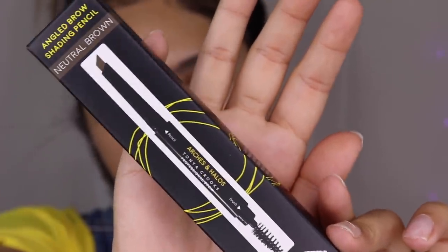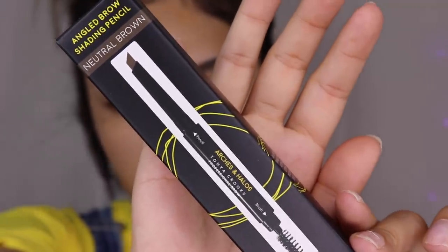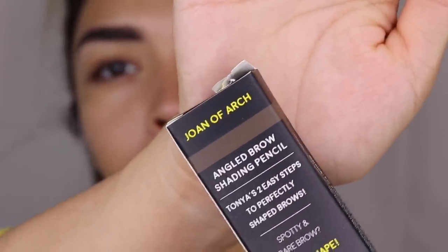I'm gonna now use the Arches and Halos Professional Brow Angled Brow Shading Pencil. Again, this one is in the shade Neutral Brown. I will say I like the packaging. The packaging definitely got my attention. The display immediately got my attention. It says Joan of Arch. Bitch. That's a little cheesy as a joke, but it's cute. Spoolie, we love that.